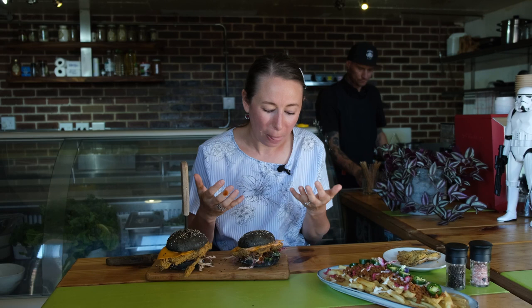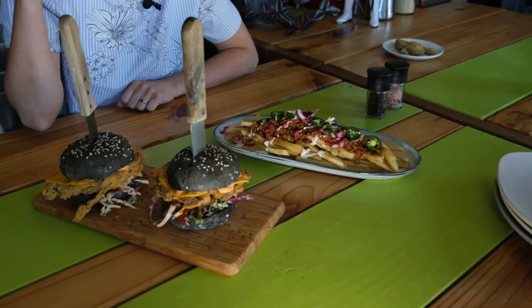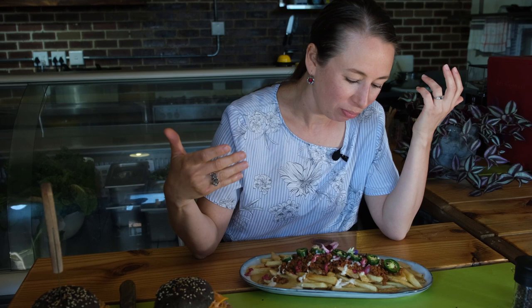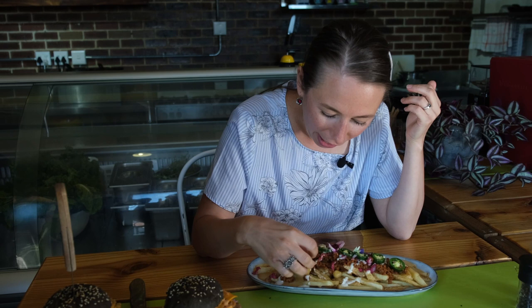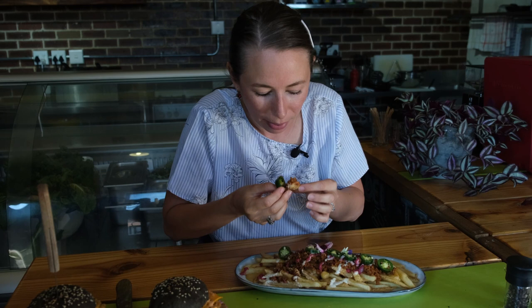Oh my gosh, it is so good, as you can see from the sauce all over my face. It's crispy, that spice is perfect, especially for us coming from Durban. The crunch of the slaw also sort of cuts it, this is amazing. I'm really sad to put my burger down for a second, but look at these loaded fries. This is Table Mountain on a plate. I don't know how I'm going to get all of this deliciousness onto one fry, but here we go. Here's my little fry mountain.